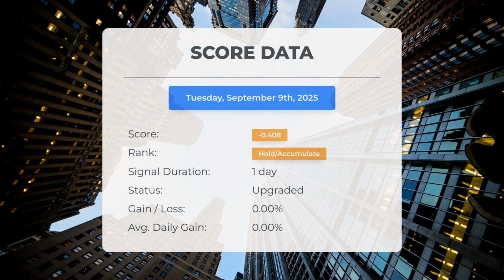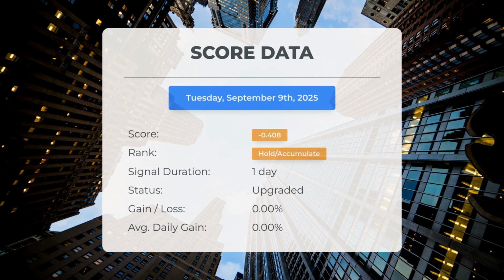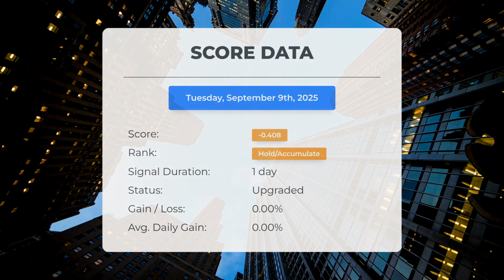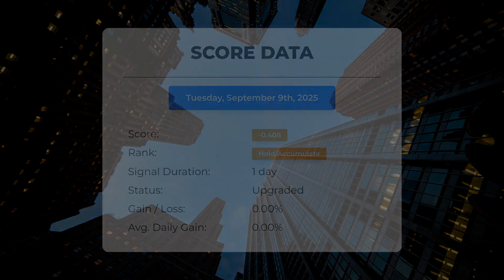Since the 9th of September, 2025, our system has ranked Supermicrocomputer as a hold accumulate, assigning it a score of -0.41. Let's examine the stock's performance during this period. The stock has experienced natural fluctuations, but currently reflects no change, sitting at a loss of 0% since our initial hold accumulate recommendation.